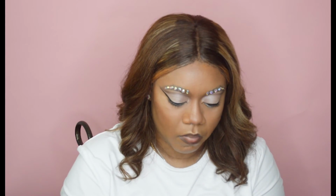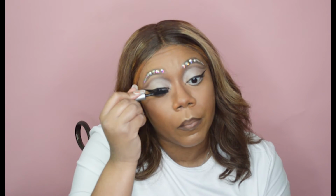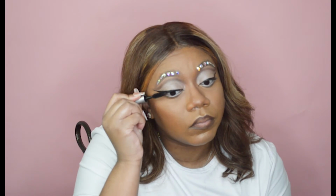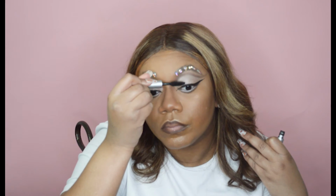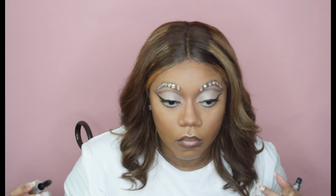For mascara, I am using the Milk Cosmetics mascara. This was, I think, a part of my birthday bundle sample thingy they gave me from Sephora. So yeah, I just used that, and I'm just going to coat my lashes before I put on my false lashes.